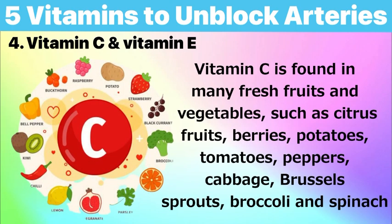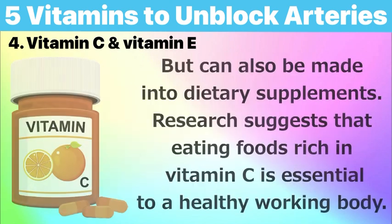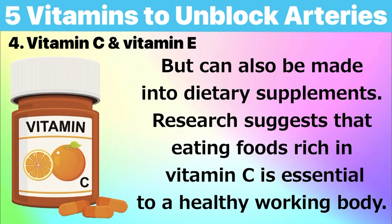Vitamin C is found in many fresh fruits and vegetables, such as citrus fruits, berries, potatoes, tomatoes, peppers, cabbage, Brussels sprouts, broccoli, and spinach. But can also be made into dietary supplements. Research suggests that eating foods rich in vitamin C is essential to a healthy working body.